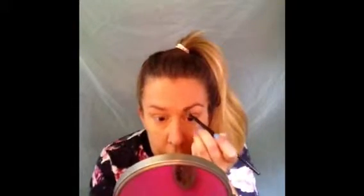Alright, so I always start with the tail first, and I just fill them in. I kind of like to leave this part in the front kind of blank, just so it looks a little bit more natural for every day. I mean, I know you've heard the saying, your eyebrows should look like sisters, not twins, that you don't have to have them looking just alike.